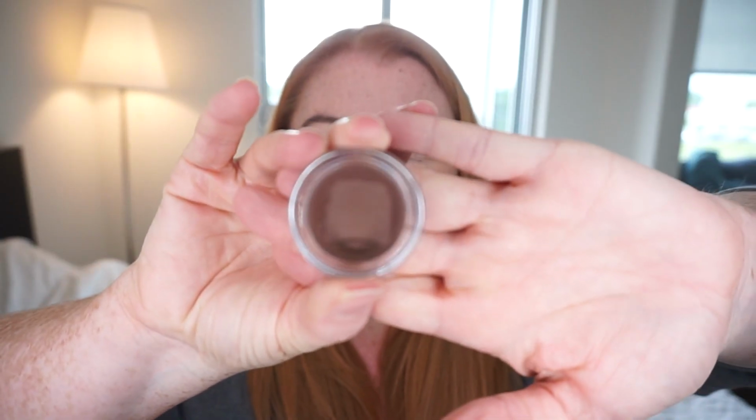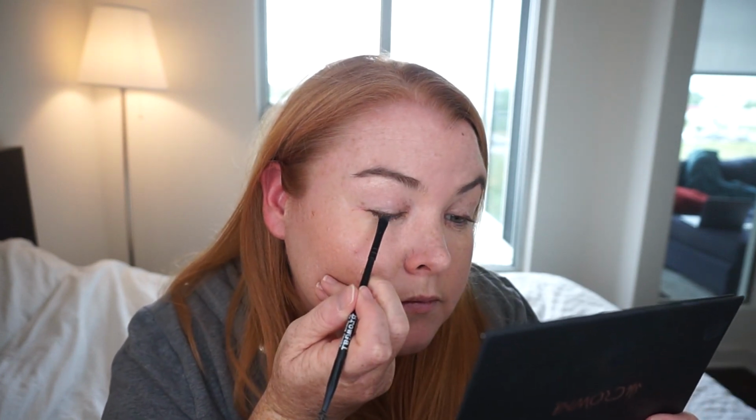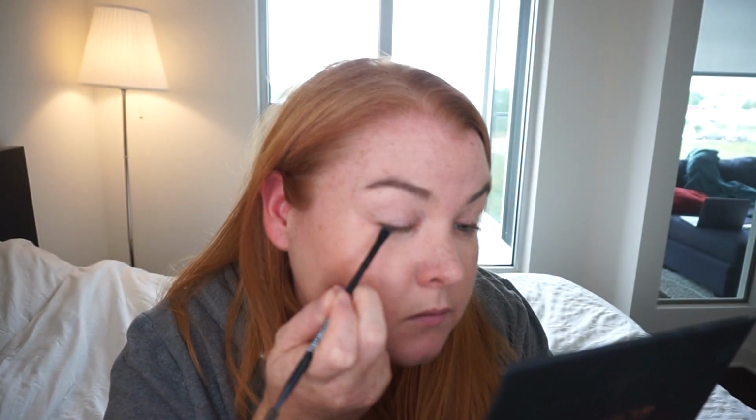So here we go. I've kind of scraped out that top layer there to try to get to maybe some fresh product, and let's hope it does better this time. So it looks slightly better with the angle brush, but I'm just gonna zoom you in to show you what I'm seeing.